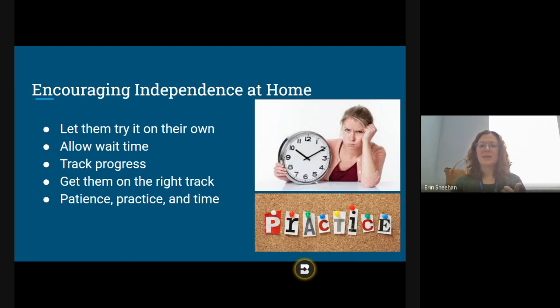So another example would be letting them make their own breakfast. If they have toast with peanut butter on it, let them spread their own peanut butter. Is it going to be messy? Is there going to be peanut butter everywhere? Yep, probably. And if mornings are not your time, don't do it then. Maybe that's an after school thing, or maybe you have a bedtime snack and that's a time to practice it.